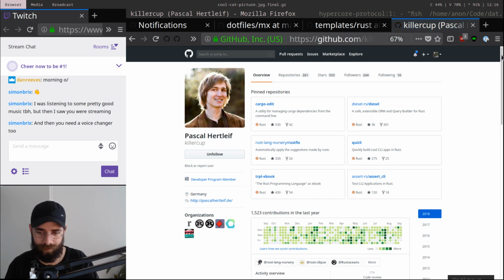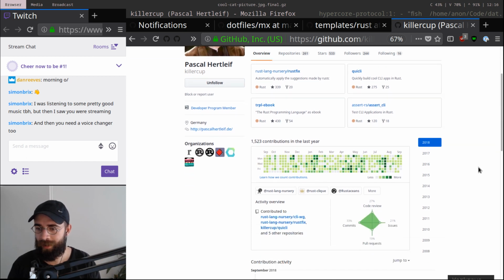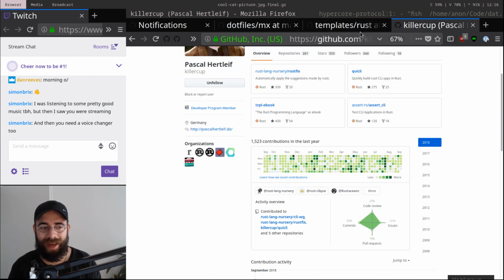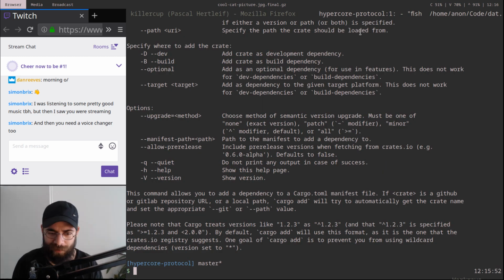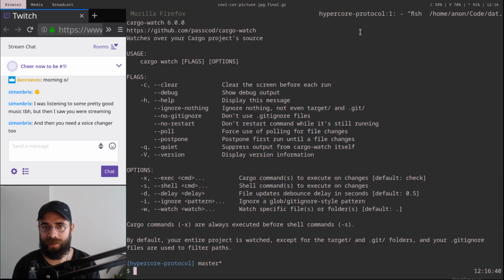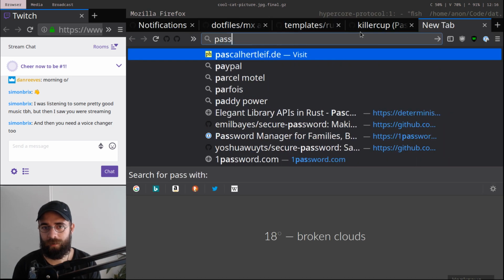Boom, boom, boom, boom. What else is there? So Cargo Add, Cargo Clippy, Cargo Watch is kind of fun. I know where it comes from. Wait, does it say there? Cargo Watch.